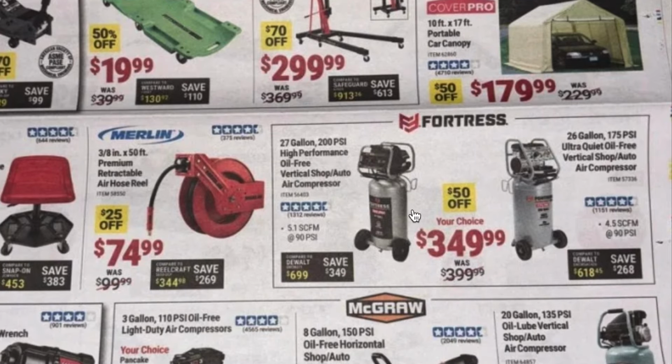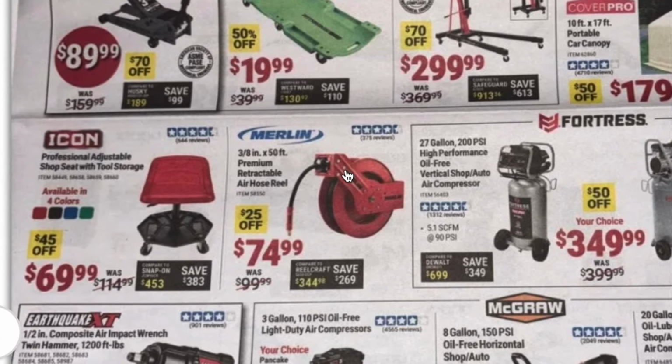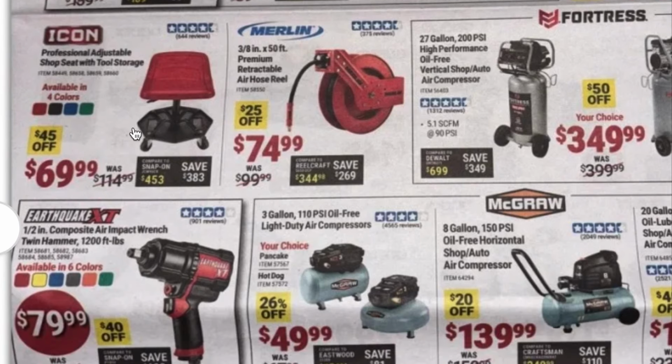So pretty good deal. Then we have a couple air compressors. Again, for Fortress right here. 27-gallon, 26-gallon. $350. $50 off. I think that's fair and solid. We also have the Merlin air hose reel. $75. And then also the adjustable shop seat here for $70. So again, pretty good deal on these. $25 off and $45 off.